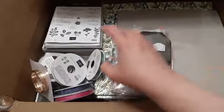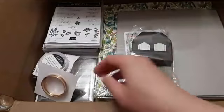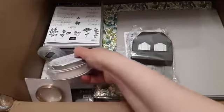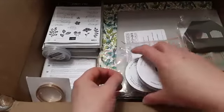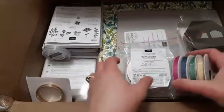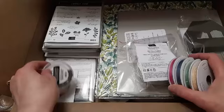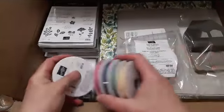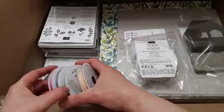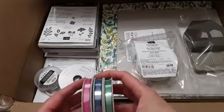I think I'll start with ribbons, because I got some nice looking ribbons here, and I always love getting new ribbons to refresh my stash. I think there's a couple missing here. I don't know where they went. Oh, there they are.